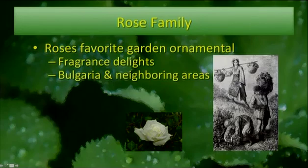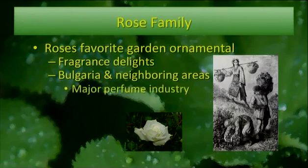Bulgaria and the neighboring areas have a major perfume industry extracting otto of roses. One of the interesting things about this is that the perfume workers rarely have respiratory problems. Some people think that working with the essences of roses may actually be a way to stop respiratory problems from happening in people who inhale the fragrance of roses.